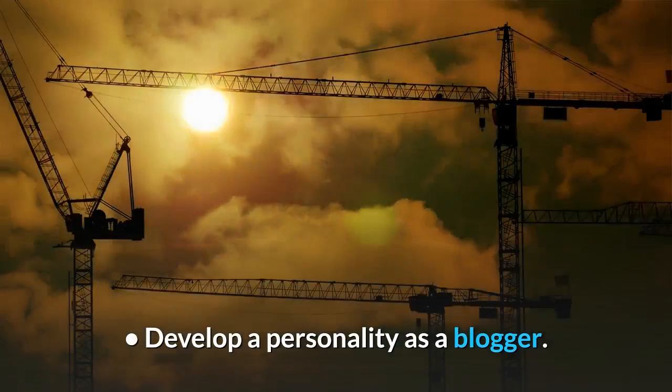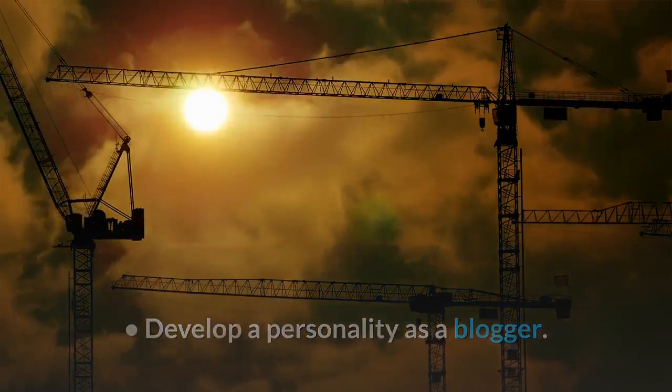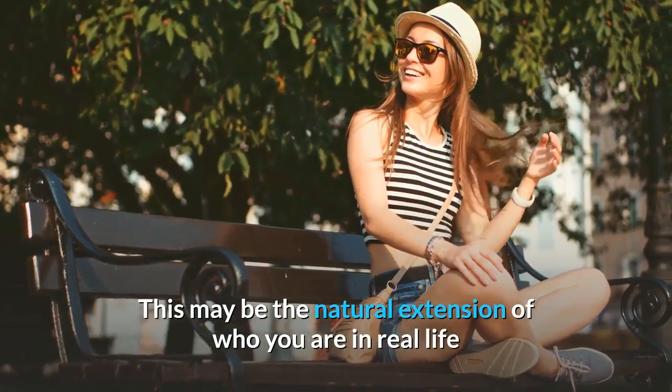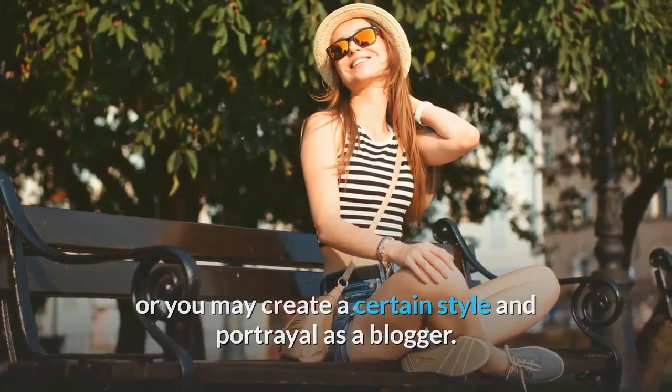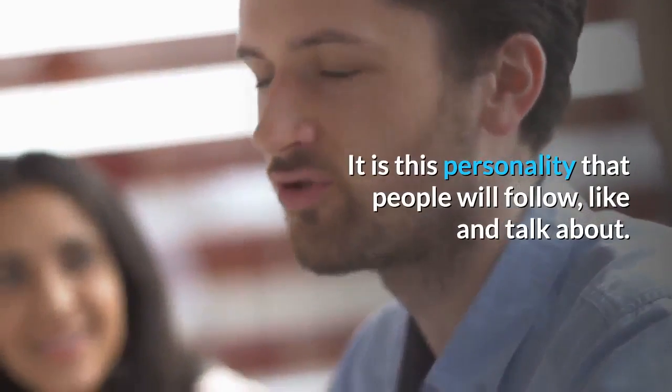Develop a personality as a blogger. This may be the natural extension of who you are in real life, or you may create a certain style and portrayal as a blogger. It is this personality that people will follow, like and talk about.